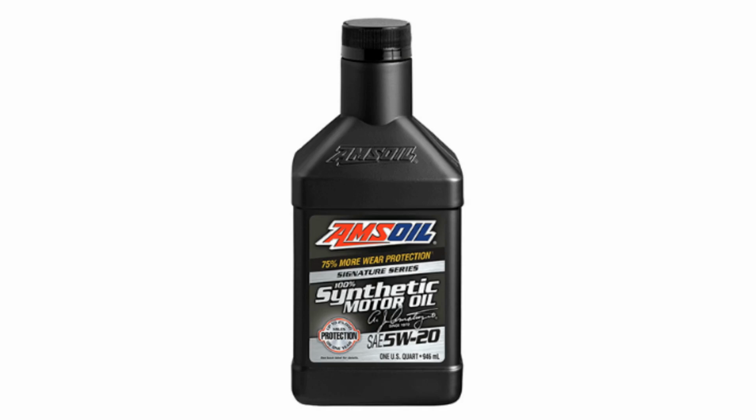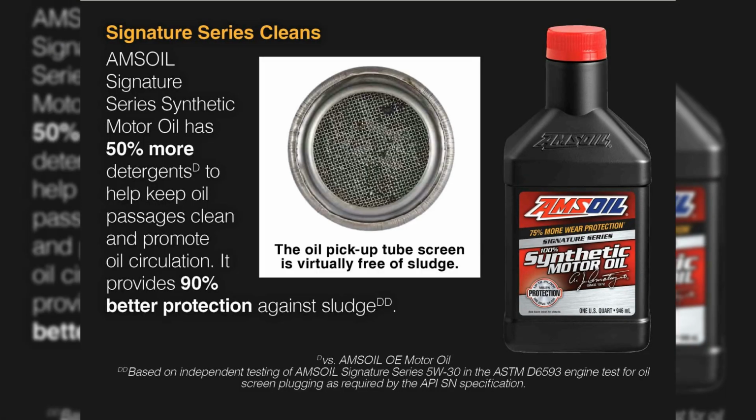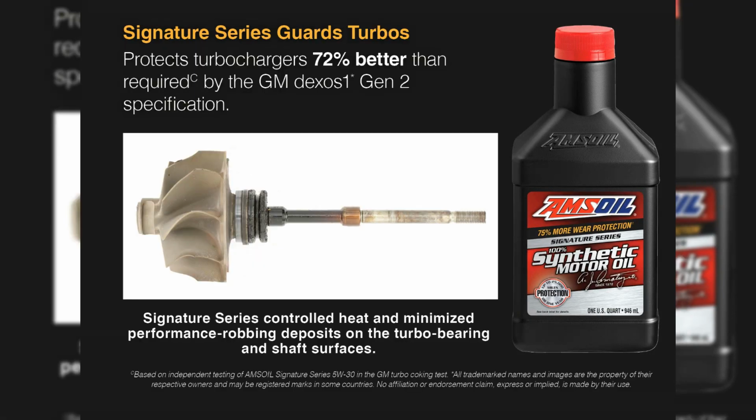Amsoil Signature Series 5W20 synthetic motor oil is the ultimate protection for your engine. This revolutionary motor oil provides superior wear protection and fuel economy, reducing oil consumption and eliminating sludge buildup on critical engine components. Formulated with advanced synthetic technology, it resists heat breakdown better than conventional oil, so it keeps your engine running cleaner and smoother for a longer period of time. It also increases efficiency, meaning you'll be able to go farther with less fuel used.